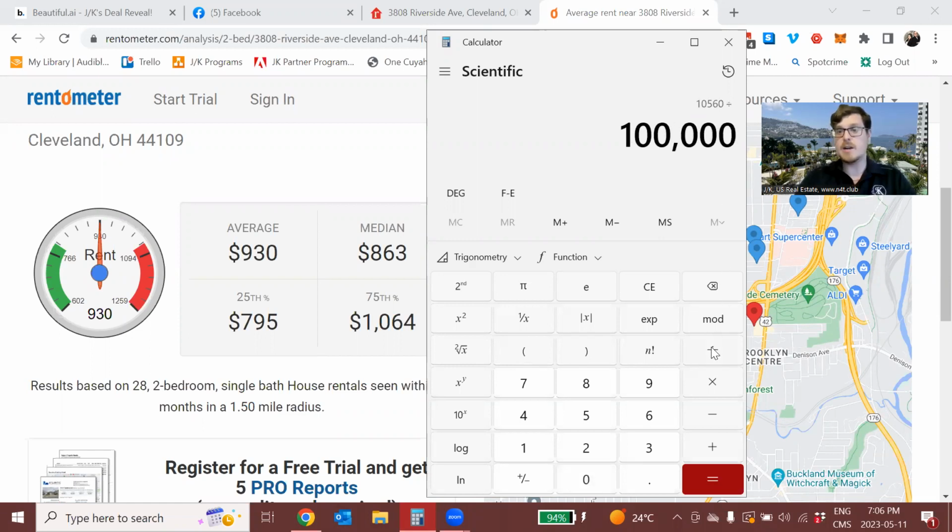So if 10,560 is made a year off a $100,000 investment, you can see that this is a 10.56 or a 10.6% return on our capital. So this is a 10.6 cap, and it looks like we're buying at a small discount. So we've been in it for what, 4 minutes, all right? Is this a deal or no deal? Does this have the bones of becoming a deal?